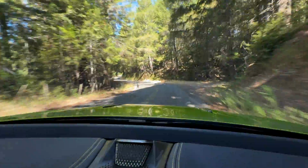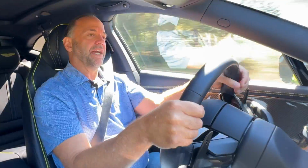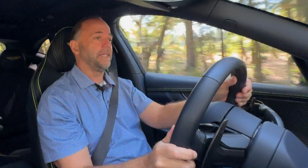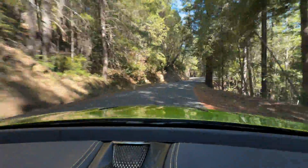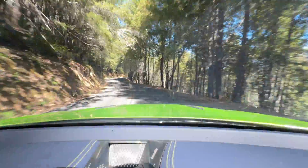Yeah, this is really, really impressive. I've heard good things about the DBX for years now, that it's one of the better, if not the best handling of these super SUVs. This is my first serious seat time on a serious road. You know, the automakers, they like to pre-drive these roads and find the best ones to illustrate how well their car performs. Surprise, surprise, that's what they like, right?